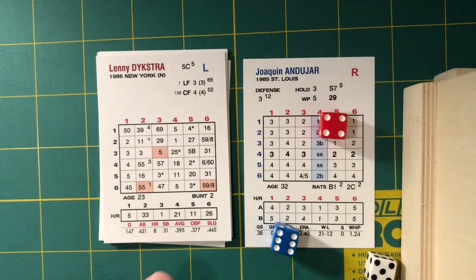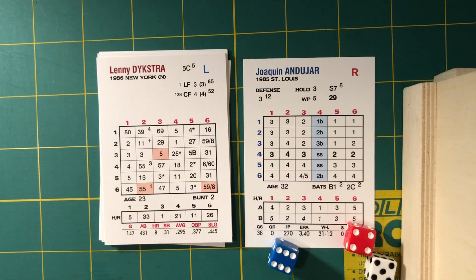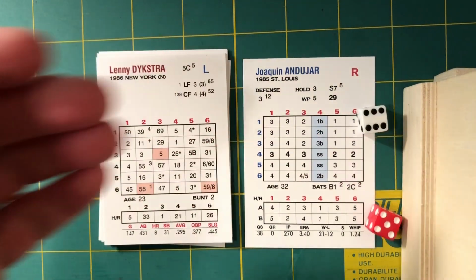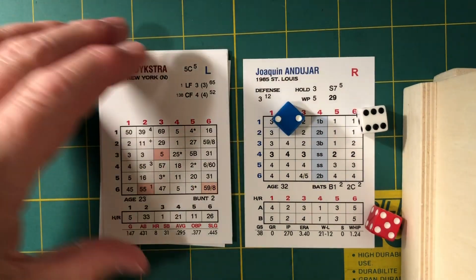The pitch. 4-5 is an 11 on Dykstra's card, and this is grounded to Tommy Herr. And that's a 13, so we have to check Herr's error rating. It's a 55, and he booted it. And let's see if he really booted it. Nope, he didn't. He just has a one base error. That's an E4 for Dykstra. He's aboard.